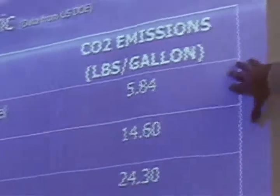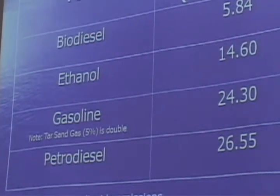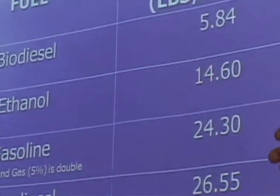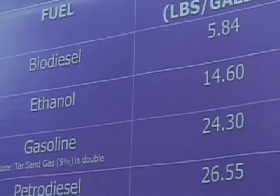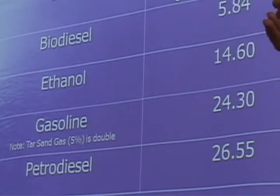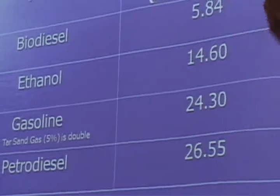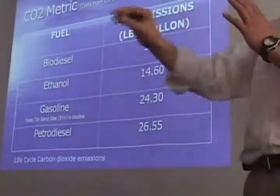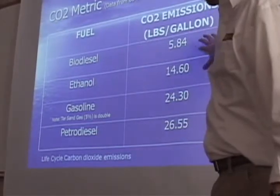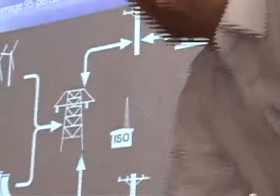The CO2 metric, biodiesel, this is just how many pounds per mile. You're putting out 5.8 pounds per gallon. And people might ask, okay, but a gallon doesn't really weigh that much. How am I getting, like, with petrol diesel, 26 pounds per gallon? And the carbon, when it's turning into CO2, is combining with 2 oxygens from the air. So a lot of the weight that's making up that CO2 is coming from the air, not from the actual fuel that you're burning. But again, biodiesel is the lowest amount of CO2 per gallon that you're going to put back into the air.